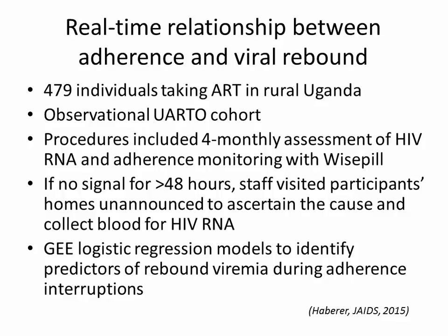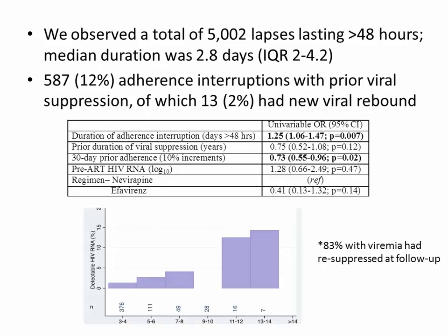And then we did some models to try and figure out what was influencing it. So long story short, what we found were just over 5,000 lapses. These lapses are happening very commonly, and the average that we investigated was about 2.8 days. Only about 600 of them were actual interruptions that we could investigate. We knew they had suppressed virus to begin with, got their blood during the interruption, and then could follow up afterwards to see if they were still suppressed or not.